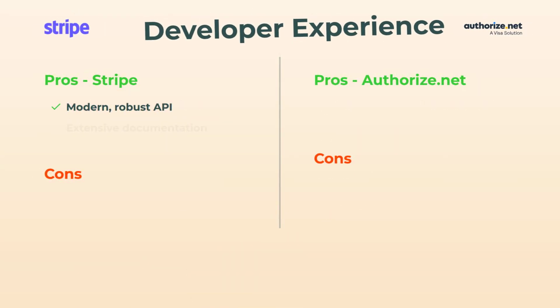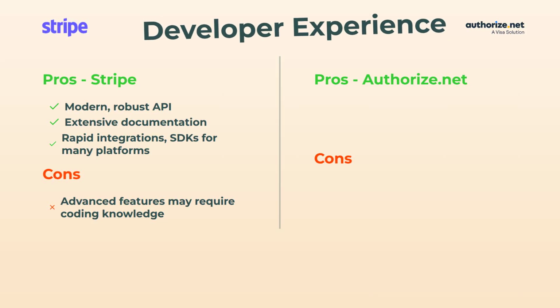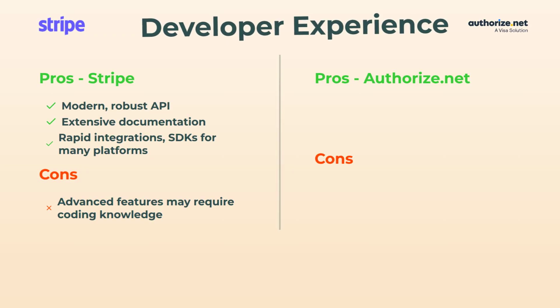Next, let's talk developer experience. And here's where I get kind of excited about Stripe. Seriously, their API is modern, robust, it just works. Tons of documentation, libraries, SDKs for pretty much any platform you can think of. You want to get something running quickly? Stripe's your friend. Only catch, if you want fancy features, you might need to roll up your sleeves and mess with code. So keep that in mind.